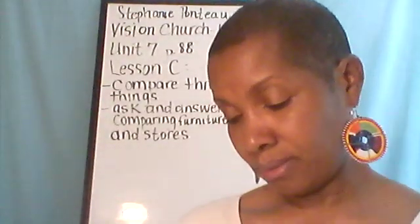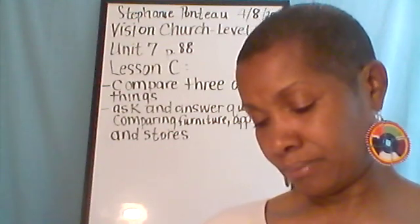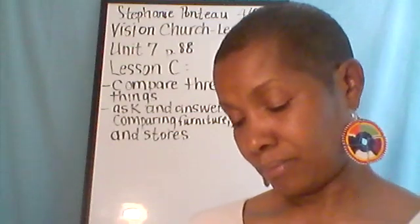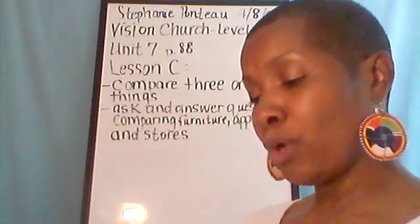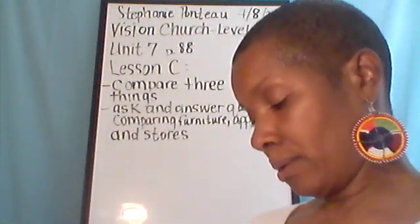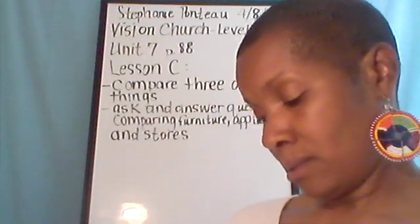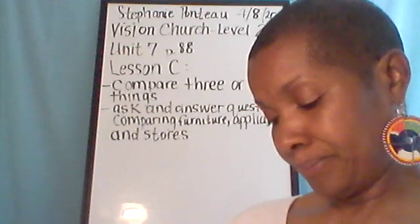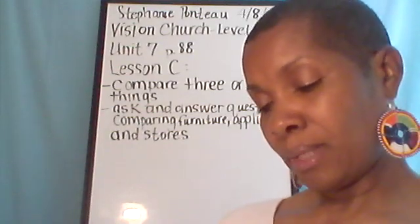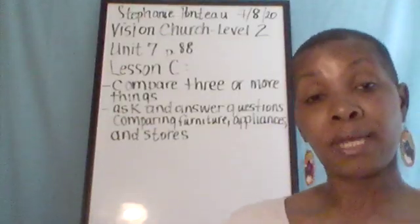So let's see, let's go on. All right, let's see. So which chair is cheaper? If you're looking at page 88 at those 3 chairs, which chair is the cheapest? The folding chair is the cheapest, right? Yep. And I use cheapest as my form for the adjective because I was comparing all 3 chairs.